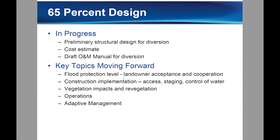And so just some key things moving forward from our perspective. The flood protection level, we're making a pretty big change in flood water surface elevation. So the landowners or property owners are going to be very interested in that. And we have some work to do for landowner acceptance and hopefully cooperation on that front. We have quite a few things to tackle on construction implementation, access and staging, control of water, and some of those will also require some coordination with the property owners.